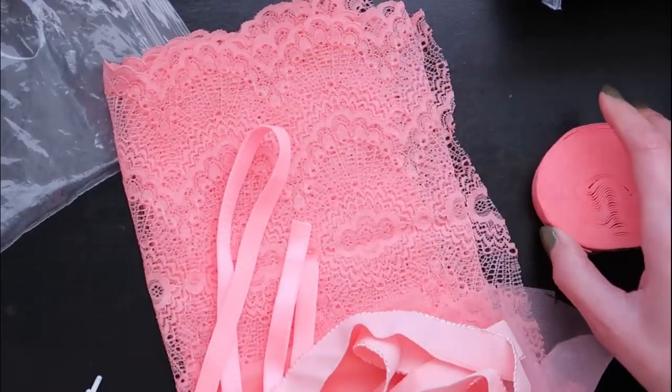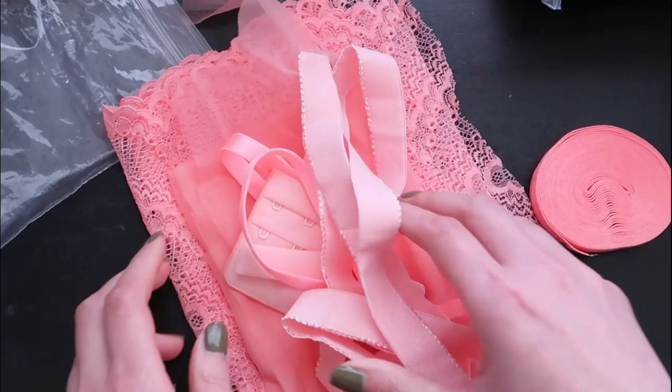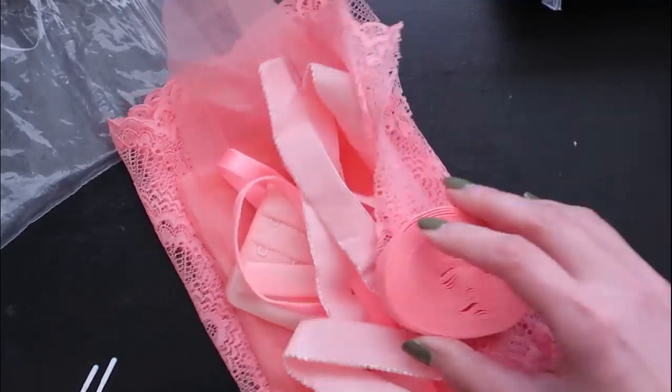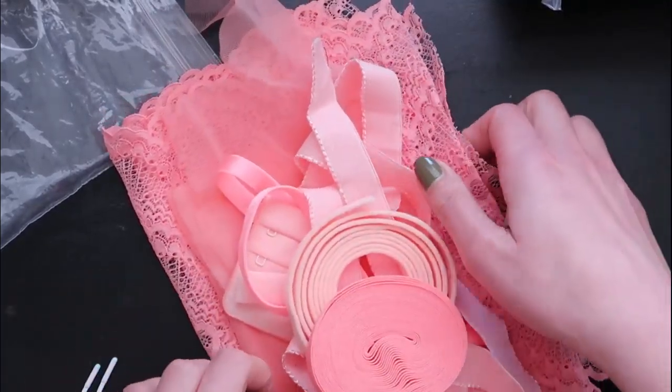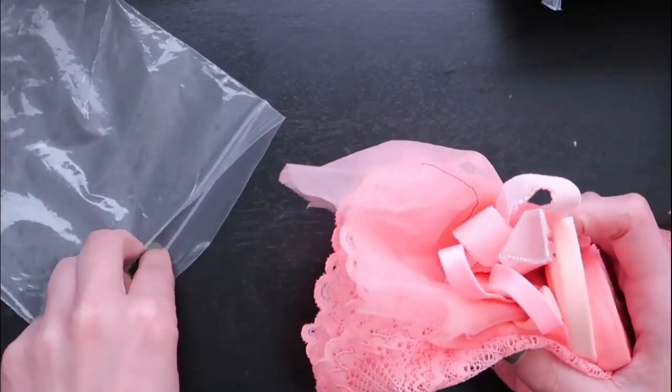So it might look a little hodgepodgey with all of these different colors from the inside, but I think everything from the outside will look matchy-matchy. That's the plan, at least.